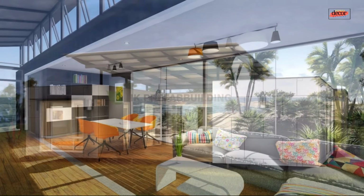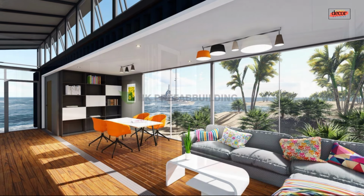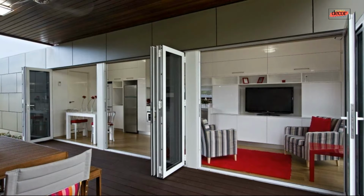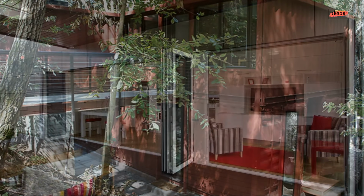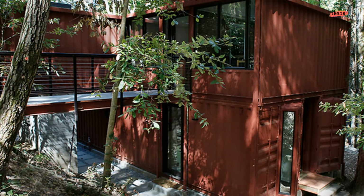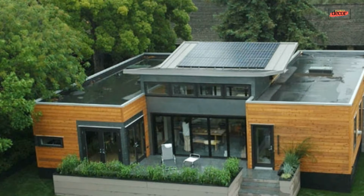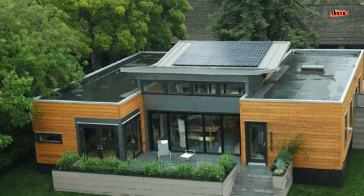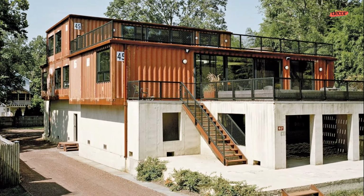4. Stacked serenity. Stack multiple containers vertically to create a multi-story home with a dramatic presence. 5. Shipping container oasis. Combine containers with expansive decks and glass walls to create an indoor-outdoor living experience. 6. Urban container cottage. Design a compact and functional container home ideal for city living with clever storage solutions and space-saving furniture.